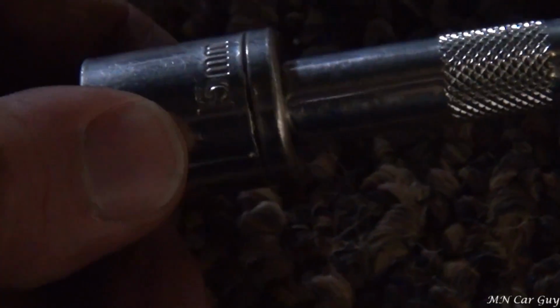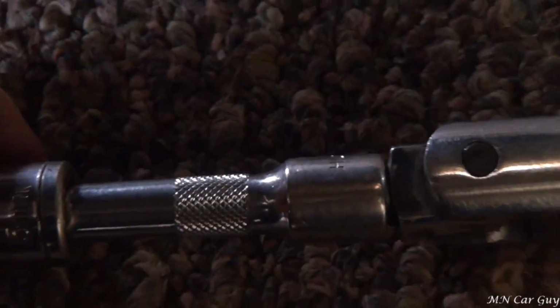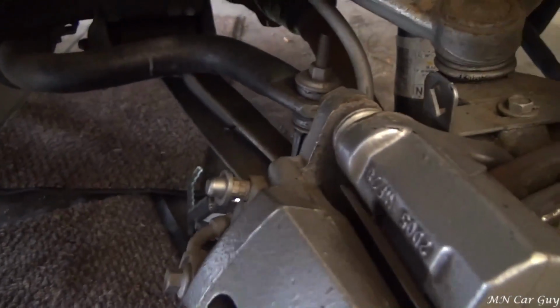We were able to get an open-end wrench on there, but it's just not long enough to apply the torque we need. But we could not get a breaker bar in there because of the tight tolerances. So you must use some sort of extension in order to gain access, and this is what we came up with. Now this is a 15 millimeter short socket with a short extension on it to a breaker bar, which easily goes in there. I'm bottomed out right now, but that doesn't really matter for the purposes of this video.